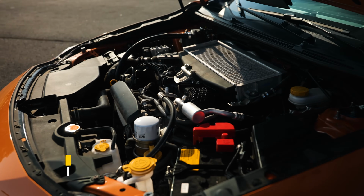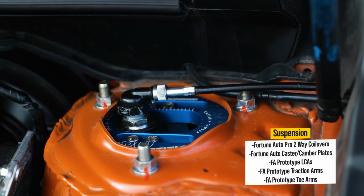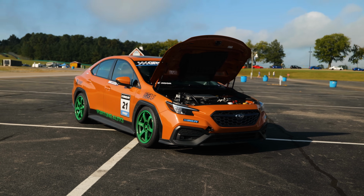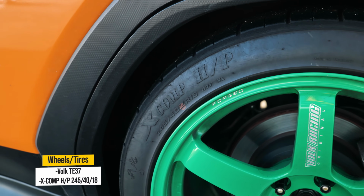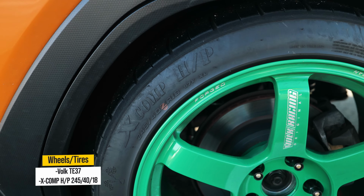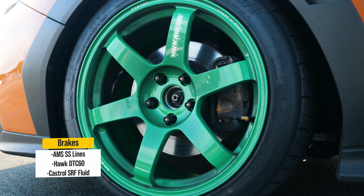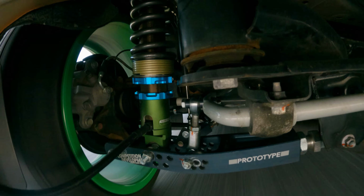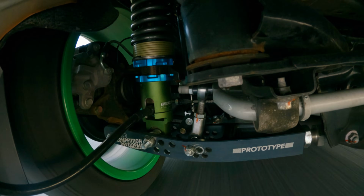Yep. We just played with suspension, so we have our Pro 2-ways, some of our prototype arms. Awesome. As well. And then it's just reliability mods. So we have the IAG air oil separator, and then we're on a 200 treadwear X-Comp tire, which isn't the fastest, but it's pretty consistent. And we have pads and fluids as well, correct? Yeah, we have AMS stainless steel lines and then Hawk pads and fluid. So really quick, you mentioned arms. Are those control arms? What is that? Yeah, so we have lower control arms, all spherical. Okay. We have traction arms, toe adjustment as well, and then end links.